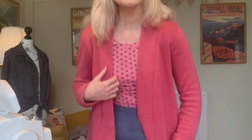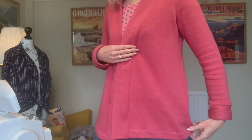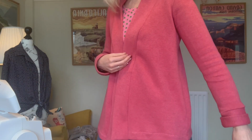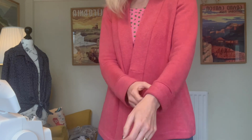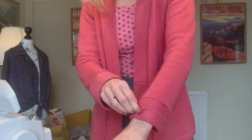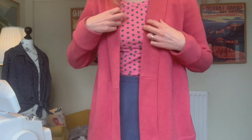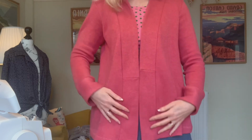So I'm just going to stand up so you can see this a little bit more, and I will slot in some pictures as well. This is a version without pockets basically, and you can either turn up the cuffs like I have there, I'm not sure how well you can see that, or you can have them so they're a little bit longer. So I had limited fabric for this. I only had 1.5 meters.